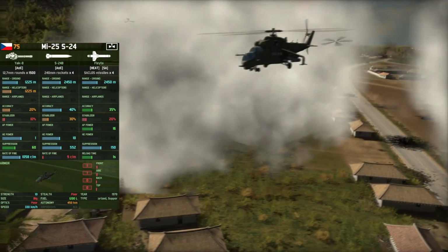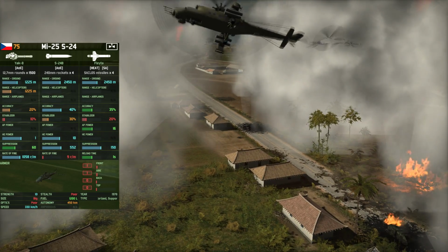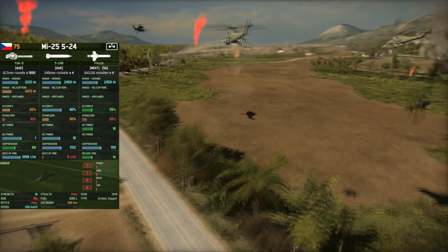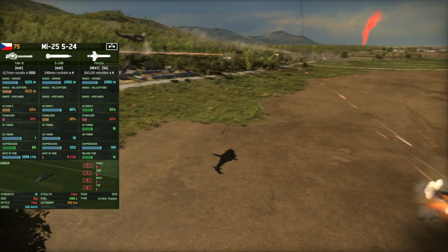There's a lot of different Hinds in Wargame, but this one takes the cake in terms of uniqueness. Instead of having a bunch of rockets, it has 4 very big rockets. And these rockets are bloody powerful. They will knock out infantry columns, and vehicle columns are easy peasy, or at least stunned.